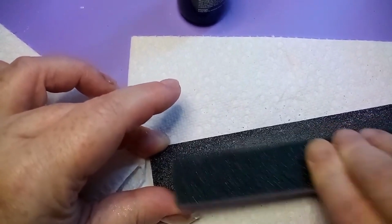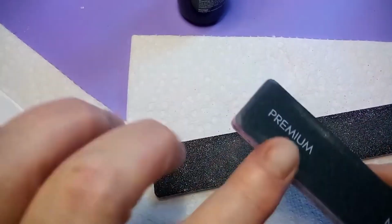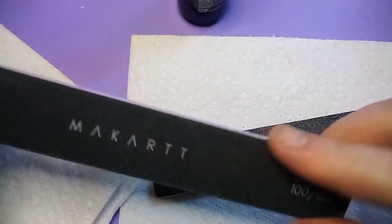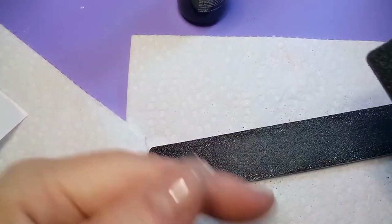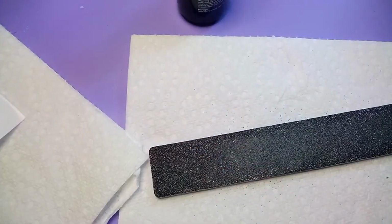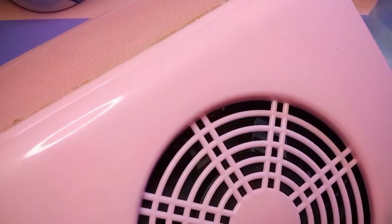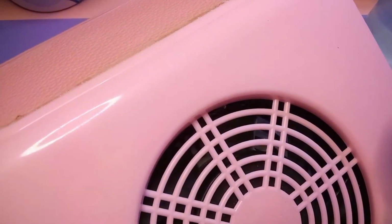So just be really careful when you're using a file like this. Just prep the edges before you start working on your nails with these kinds of things. Yep, you can really hurt yourself. So just make sure that those edges are dull. I use a UV cloth over whatever unused portion of my hand isn't being cured when I go into the lamp.